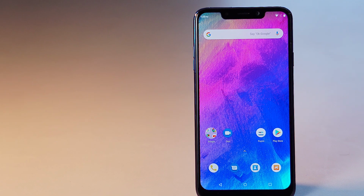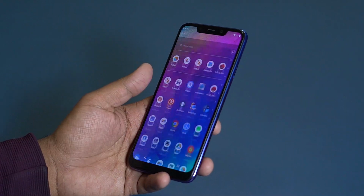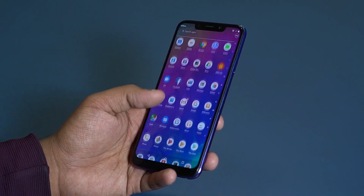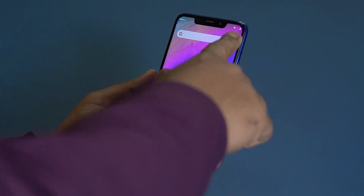Now the thing that I did like about the Micromax Infinity N12 was the near stock OS experience. Tweaks by Micromax are limited to app icons and a few lock screen elements, but the rest of it is Android Oreo in its naked form. I like how well organized and how bare bones it is.